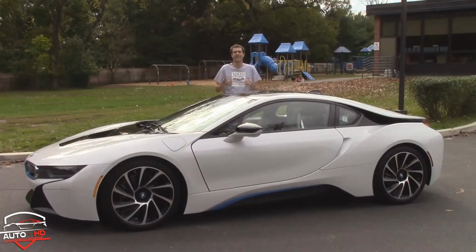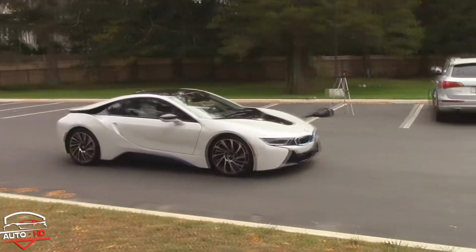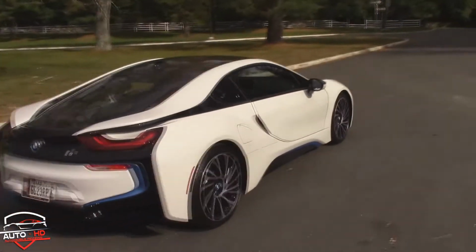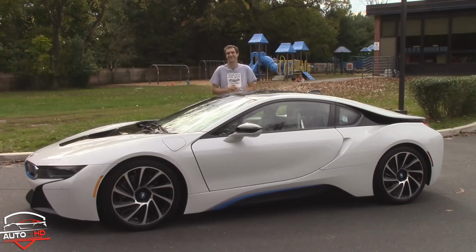Something else I love about the i8, because it has an electric mode, it can drive around and make absolutely no noise at all, like so. You have to admit, it's kind of hilarious to see a vehicle that looks like this driving around with absolutely no noise coming out of any of its orifices.